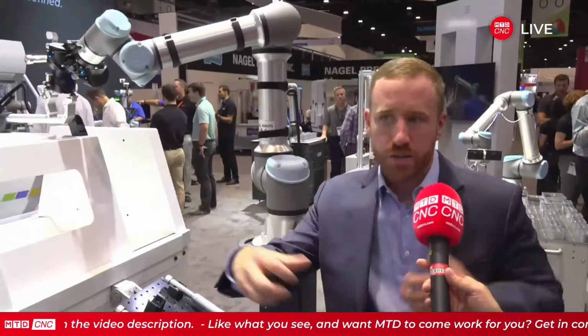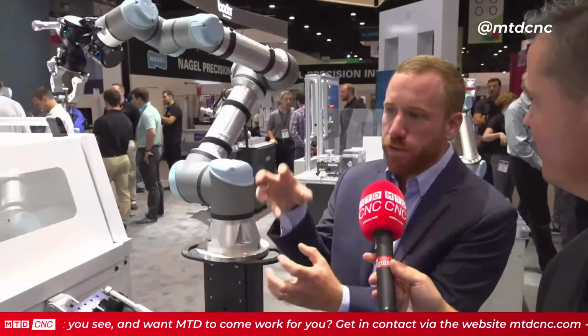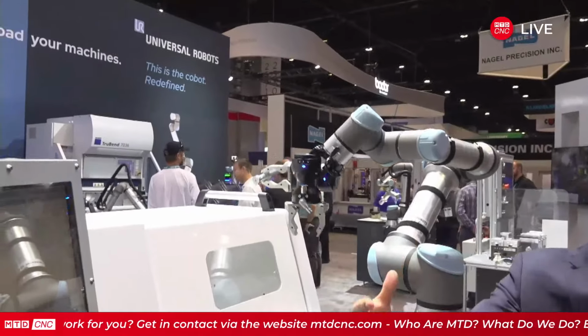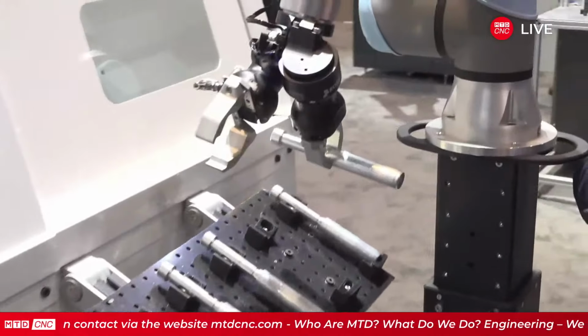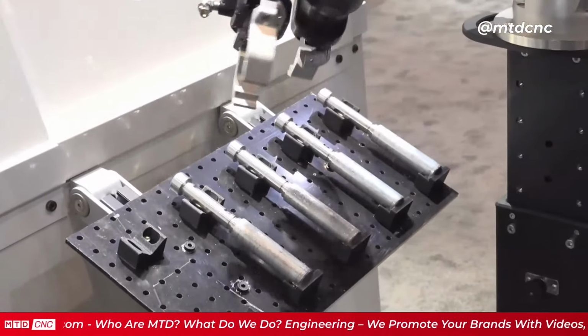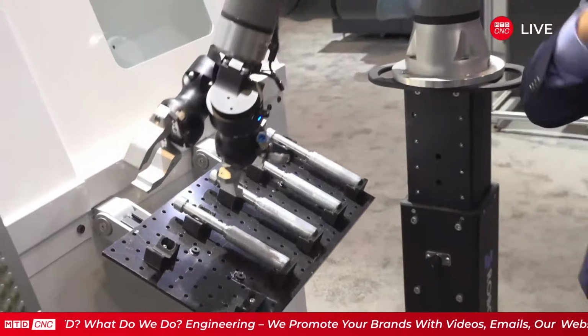So if you've got a Haas or a Fanuc or an Okuma, a Mazak, whatever it is, you're going to have a different interface to every machine if it's a traditional way. Well, the way we're doing it, you can have that interface with any age machine, any brand machine, and it's going to work the exact same way. So scaling CNC automation in your factory just got a whole lot easier.